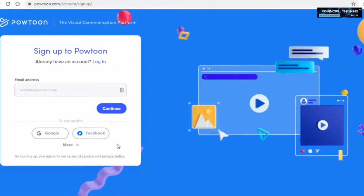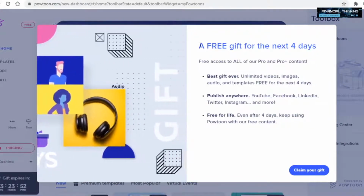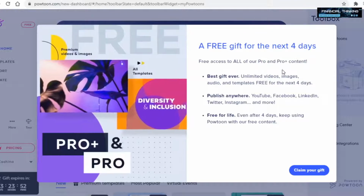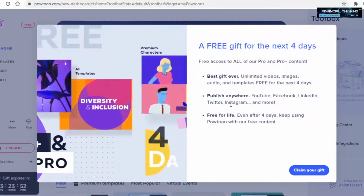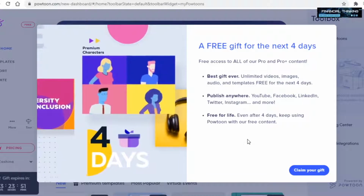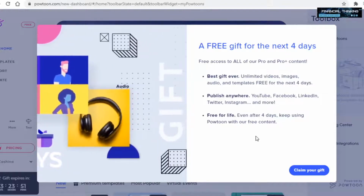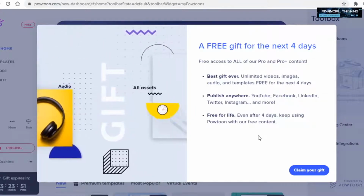It's much faster. Now, once you sign up, what you will find out is what I mentioned way back in the beginning. For the next 4 days, you will have access to all their Pro and Pro Plus features, which is amazing to say the least. And this is what you should take advantage of. This is also why I said you want to first off create a gig and then wait for the customer before you decide to sign up to this platform. Thanks to this awesome feature, you literally don't have to give away any money up front. You can use the fact that you have premium access for the first 4 days to create the whiteboard video and get paid, and only then pay Powtoon here.